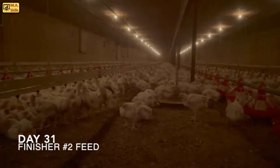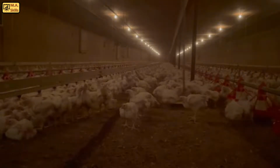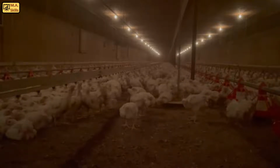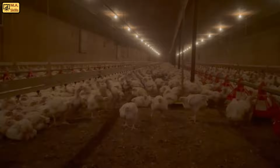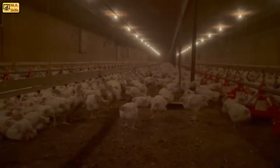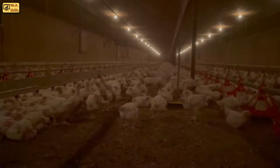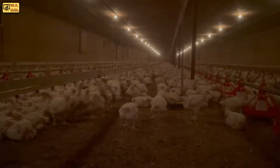Good morning, it's day 31 in the barn. We're working towards 38 days to shipping. The birds are currently weighing 1.65 kilograms. Ideally, I would like to see them weigh around 1.7 kilograms. It could be just a variation of who's stepping on the scale. As you can see in front of me, there's one just hopped off, 4 are weighing themselves in.